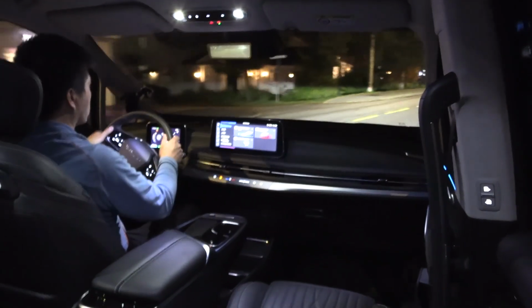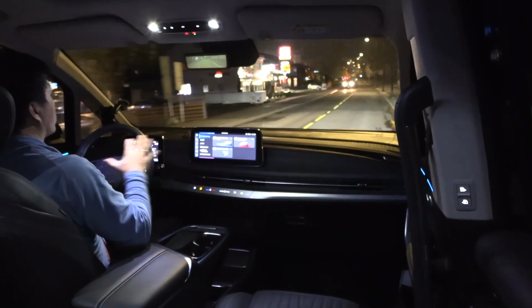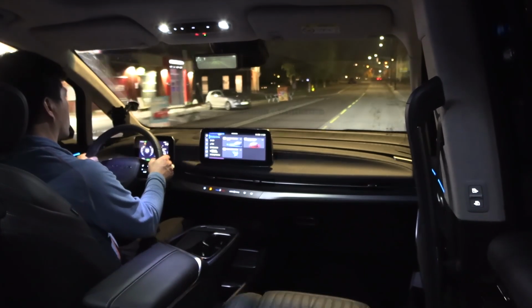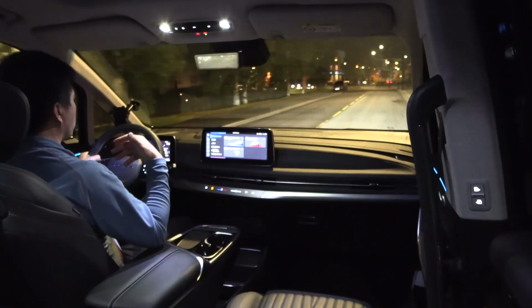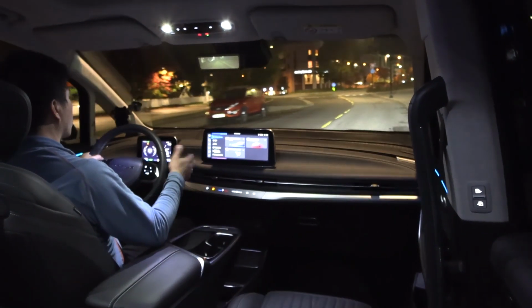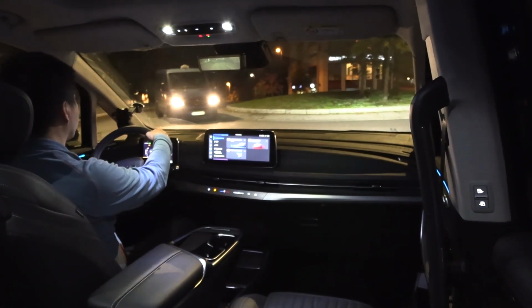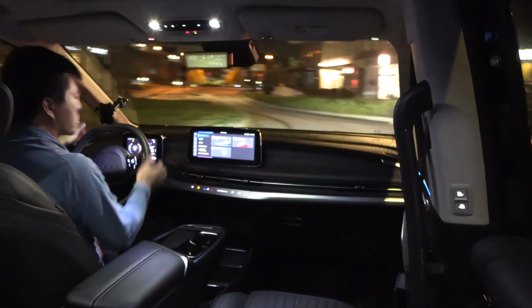So, how to put this? The driver user interface here, I feel like it's a disappointment. But as long as you buy this car for people in the back, for your family, your kids, and as long as Maxus improves some of the stuff here, then I think that'll be good enough. If you're not sure, then maybe sit and wait and see if they're willing to fix some of this stuff.